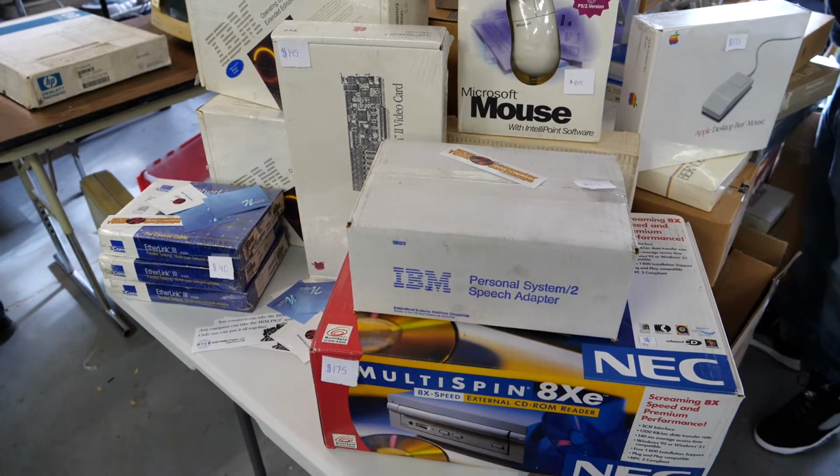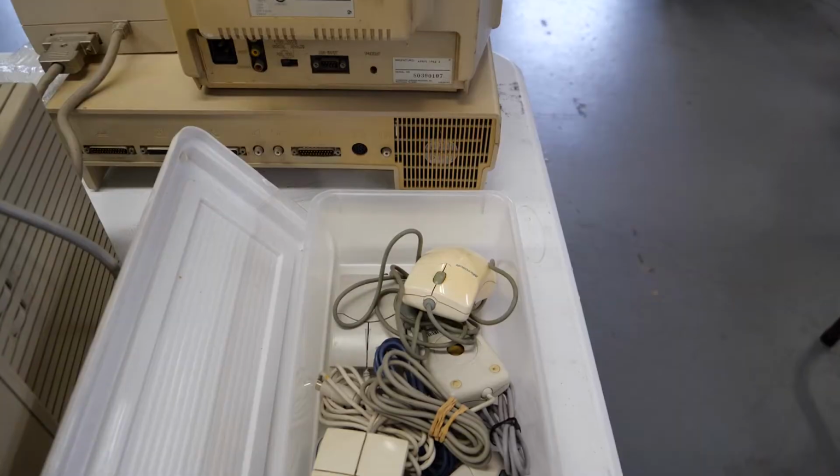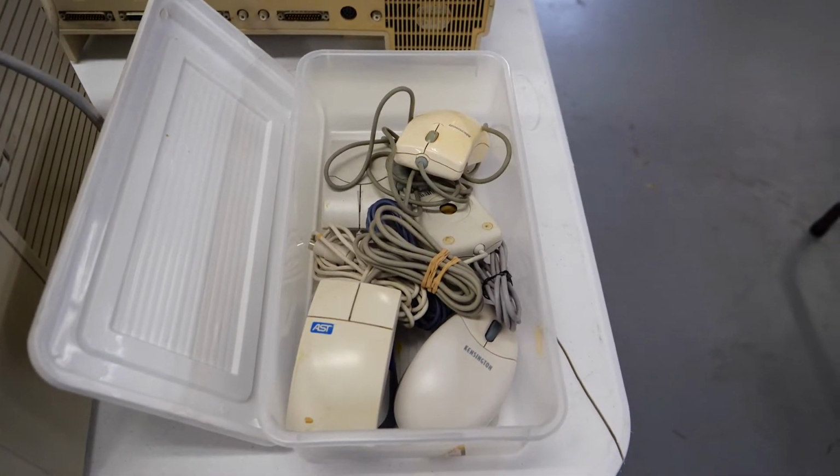Wow, look at all of those boxes. Some items still shrink wrapped. I had to get a close-up of this OS2 Extended Edition box as well. Here you find a bucket of mice, as we typically find at these types of swap meets.